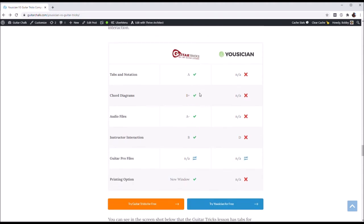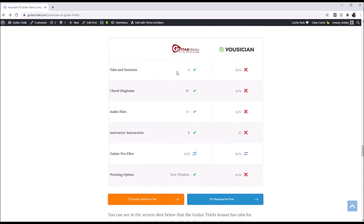And again, Guitar Tricks pretty much owns all of these grading categories, like tabs and notation. I mean, Yousician doesn't, their app is tablature and notation, so we're not considering that supplemental material. I guess you could grade them here and say the app does provide that, but that's kind of all it is.